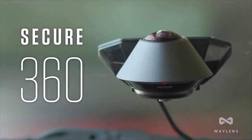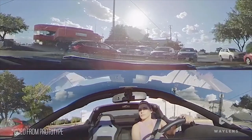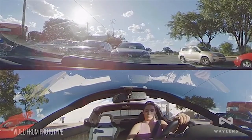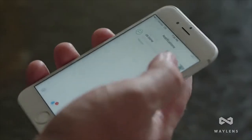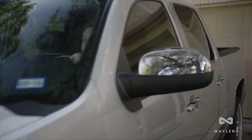Waylens introduces the Secure 360, a camera that can monitor and record a full 360-degree field of view so you know what's happening in and around your vehicle no matter where you are. When the camera's sensors detect motion, impact, or even a change in GPS coordinates, Secure 360 will immediately notify you through the mobile app and simultaneously record video to the cloud.